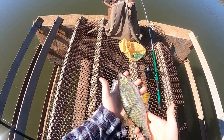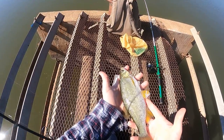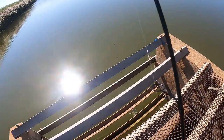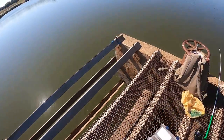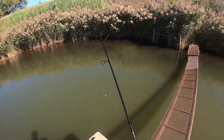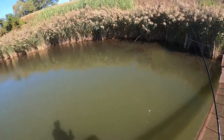What's up, bro? I thought it was a trout for a second. I was like, what the heck? Look at that thing. That thing's ginormous. See ya. This pretty small body of water. That's pretty good.